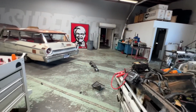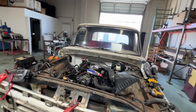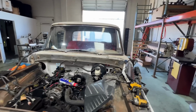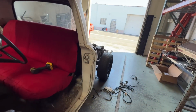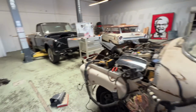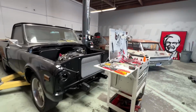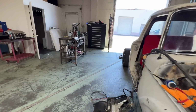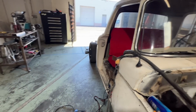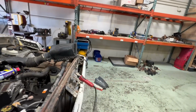I do know that I brought some starter fluid over here. Where the heck did I put it? Because the fuel pump is shut off, I will see if it is, oh, there it is right there. Let's see if it starts up. No fuel pressure, probably won't run for long.